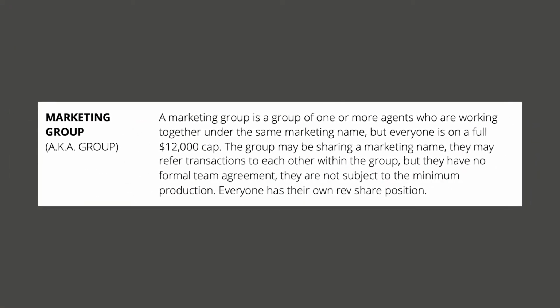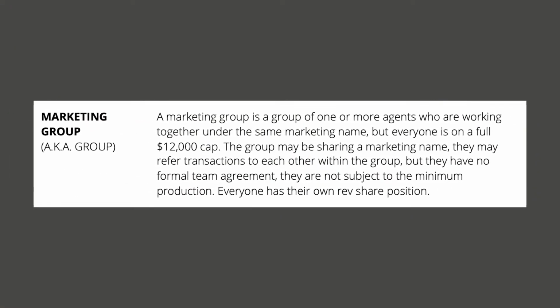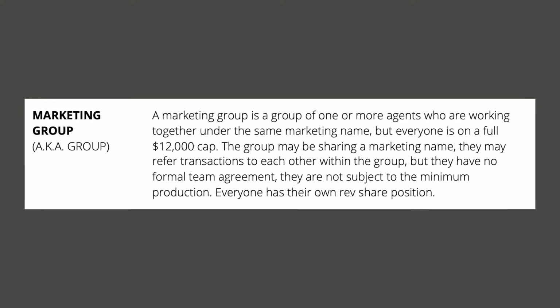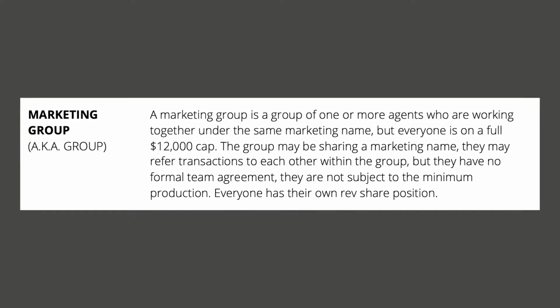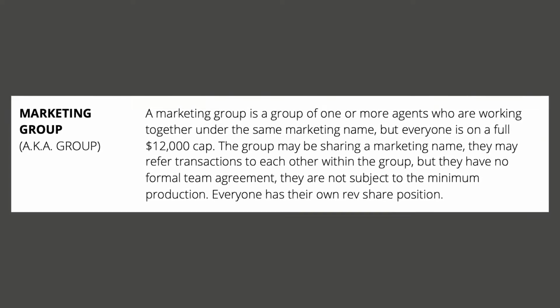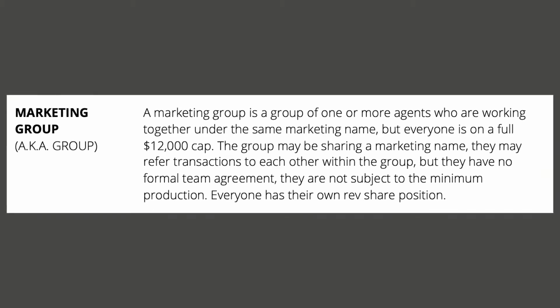And what I like about the marketing group is just the flexibility with this model. So there is no minimum percentage that a team member has to pay to the team leader like you have with the standard team of 25%. So if you wanted to charge everybody, let's say 10% of their commission to join your marketing group, or a flat fee of $500 a month or $1,000 a month to join your marketing group, you can do that.